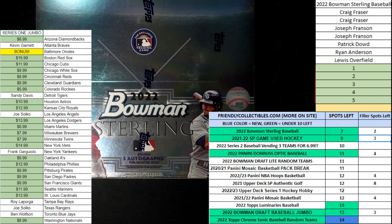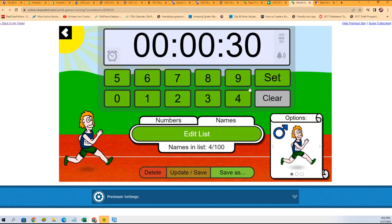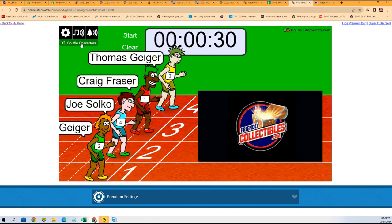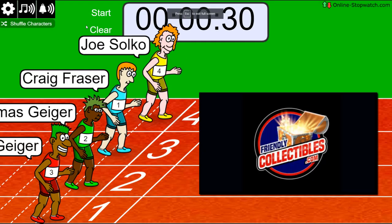Good luck in the race. Winner take all. It is a two-team spot. There's five autographs in the break. There's 13 total spots. We're going to do a little shuffle. Lucky number seven. On your mark, get set. Go.